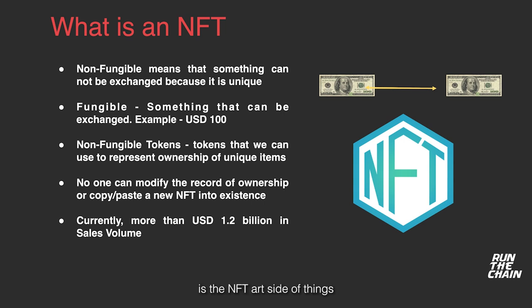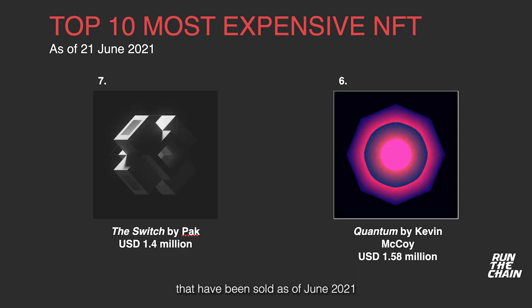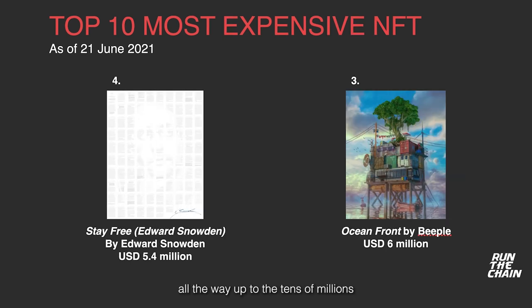And then moving on to what the main trend is, which is the NFT art side of things. Currently there is $1.2 billion in sales volume. These are just some general prices for the top 10 pieces that have been sold as of June 2021. As you can see, as we go through this, it gets higher and higher to single million-dollar pieces for NFTs, all the way up to the tens of millions.